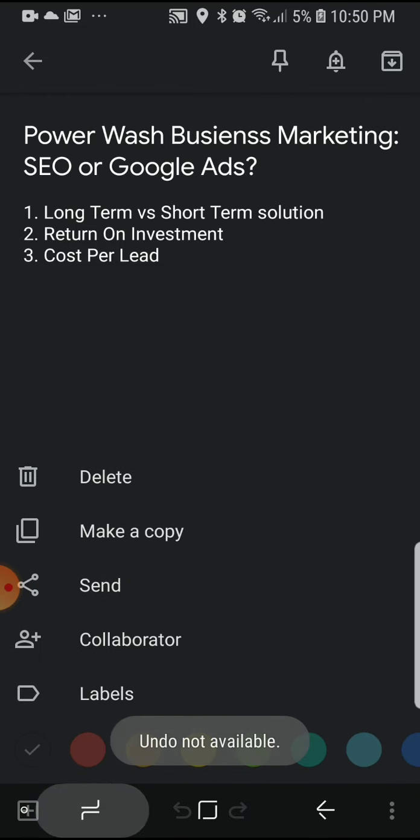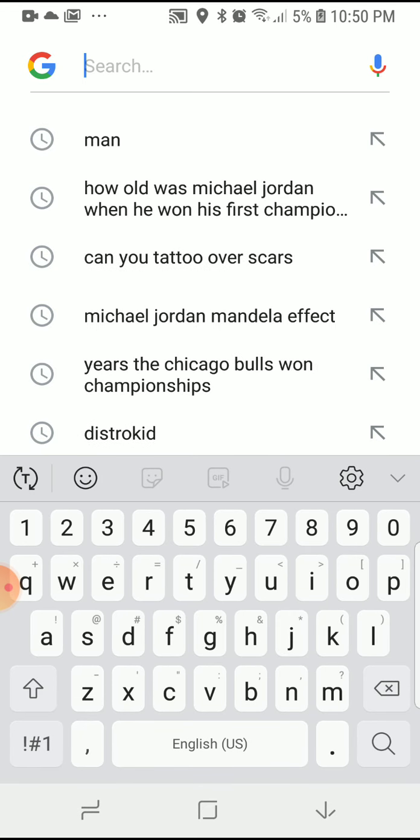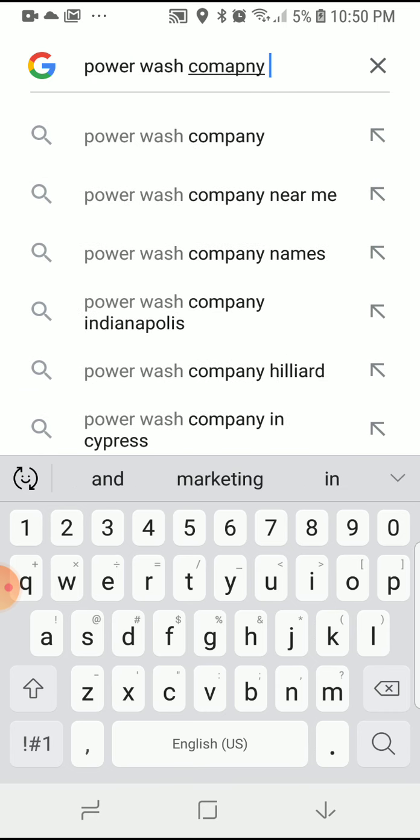So I just want to show you an example here. Put yourself into the mind of a homeowner and think, if I were a homeowner and I wanted to get my house washed, what would I search? Well, odds are they don't know what soft washing is, so they might type in power washing company, right? That's pretty basic, what they call a keyword, okay?